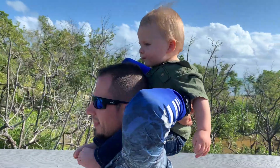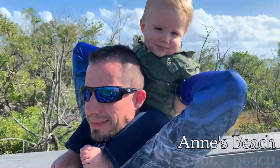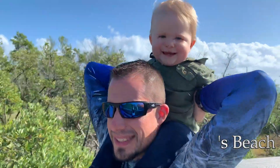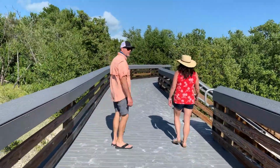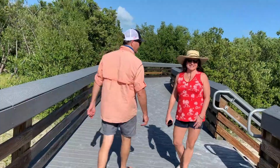We decided to take a little stop at Anne's Beach. It had a nice little boardwalk with some beautiful views and a couple little rocky areas where you could touch the water, but there were mangroves everywhere, and apparently mangroves are where saltwater crocodiles live.